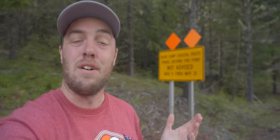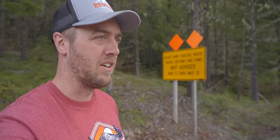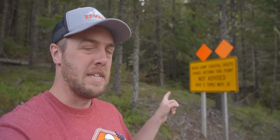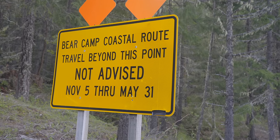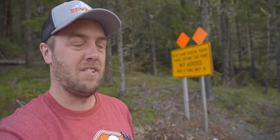So far, this route has worked out really, really well. We've had some great roads, actually pretty well maintained for the most part, going through the mountaintops, which is exactly what I wanted, because that's where you get the views and the great drone shots. We did just come to this sign. It says travel not advised through May 31st. Today's the 30th, so I think we'll be all right. We'll go check it out.